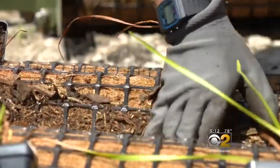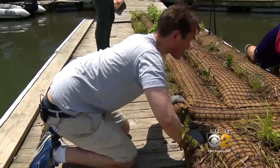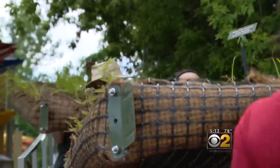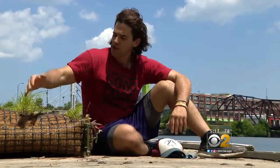In all, the nonprofit Urban Rivers is creating 166 feet of wetlands. I'm going to push mine in together more, okay? To be anchored to the steel walls that create Goose Island's riverbanks. This is kind of like a foundation to create more habitat.